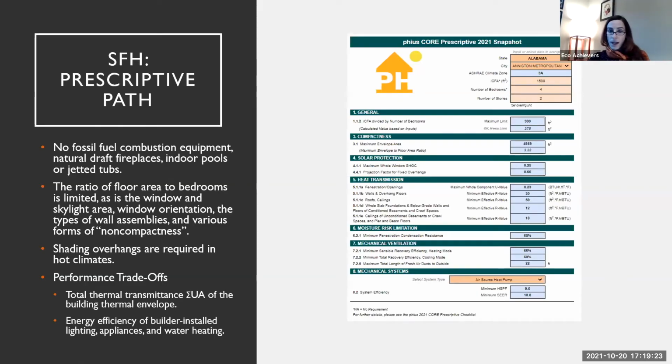And the prescriptive path has a handful of requirements and mandates. No fossil fuel combustion equipment. There's limited floor area ratio. There's performance trade-offs. This is just a snapshot over on the right of what you will use if you go with the prescriptive program.